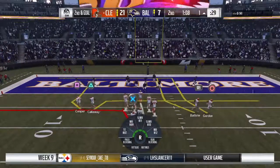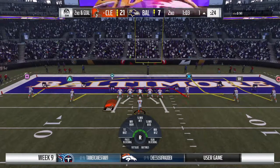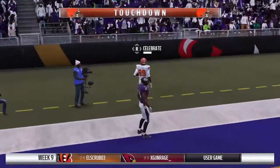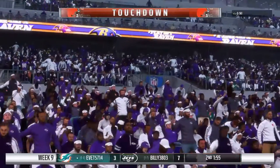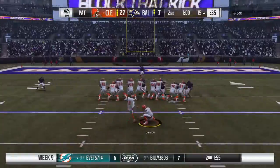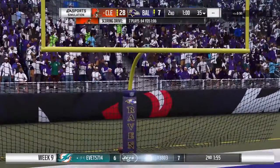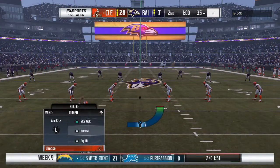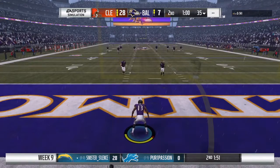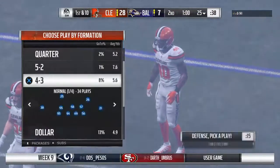2nd and goal from the 1. Operating from the gun, Hendricks. And this is caught. Touchdown, Cleveland. Amari Cooper with touchdown number 7 on the year. And the Browns add on to their lead. And it's up and good. Gonzalez now to kick this one away. And this will not be returnable. It's out of the back of the end zone for a touchback.